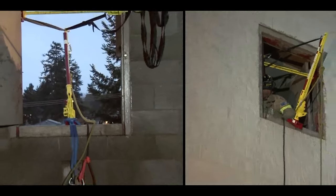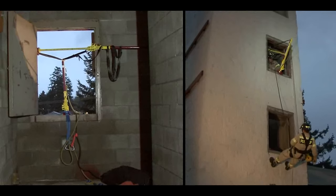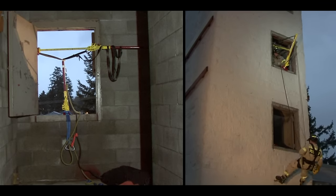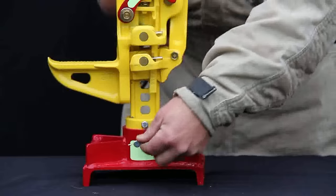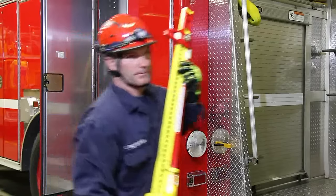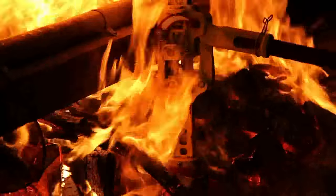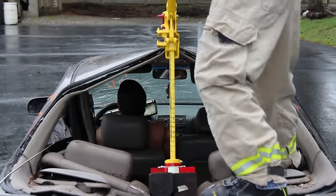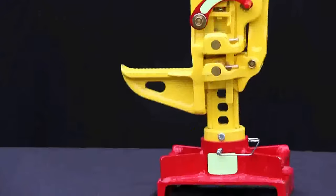The First Responder Jack can be used as a high pick point or anchor for rope rescue or firefighter egress. Back to the basics in technical rescue operations, this one versatile and effective hand tool replaces the need for multiple extrication tools at a fraction of the cost of expensive hydraulic tools. The First Responder Jack by High Lift.